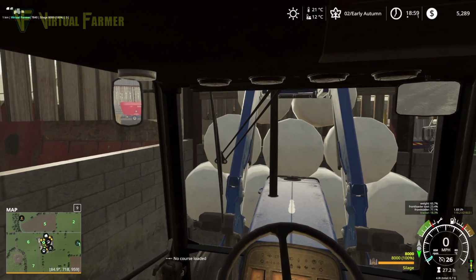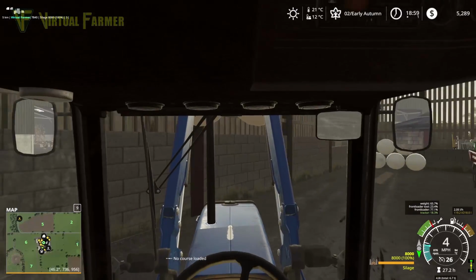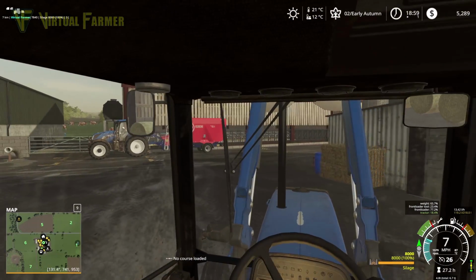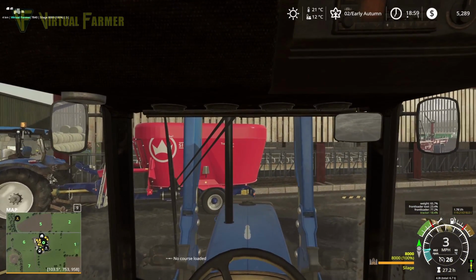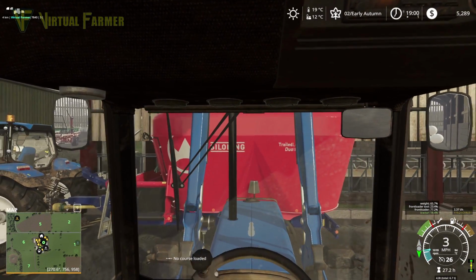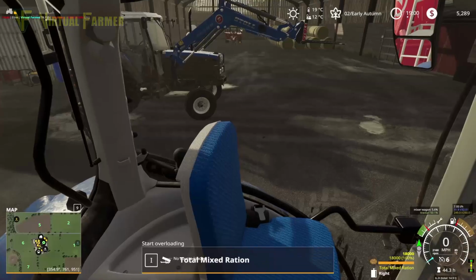What we're going to do, though, because of the way we have to unload this, our Andersen trailer is actually going to end up on this side where the silage bales are. So once we've got the middle area sort of filled with straw bales, we'll be in a position to unload stuff. Silage bales we have so many of now that it's a little bit funny. That should do us.